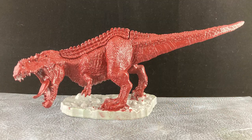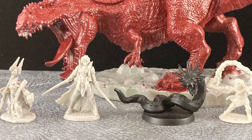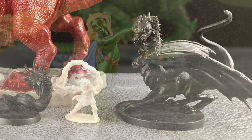And alas, I only got as far as the base coat on this big old T-Rex. But she won't be on the pile of shame for long because I have something in mind for her. As for these 6 miniatures, well, I didn't even try to paint them up, and so tragically they're all headed for the pile of shame for some indeterminate length of time until I can figure out a project for them.